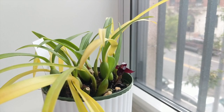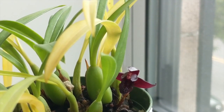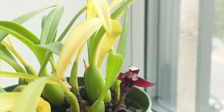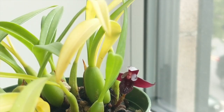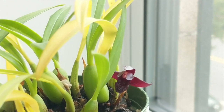In terms of fragrance, I don't detect fragrance on this one, but there are some growers that have detected a fragrance. I haven't had this too long, probably about 6 months at most, but I've had a couple of times where it's bloomed, I'll stick my nose in it, and I'm not noticing anything. But there are some Brasilorchis orchids that will have a fragrance to them.